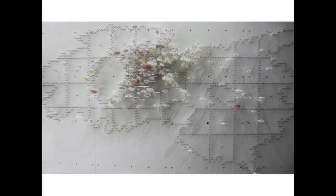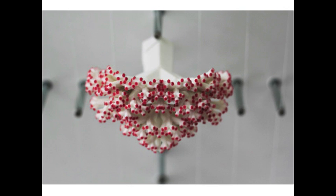This is just another view. You can sort of see the map element, and that's just the close-ups. So that's just one person's answer to the questions, and that's dead on.